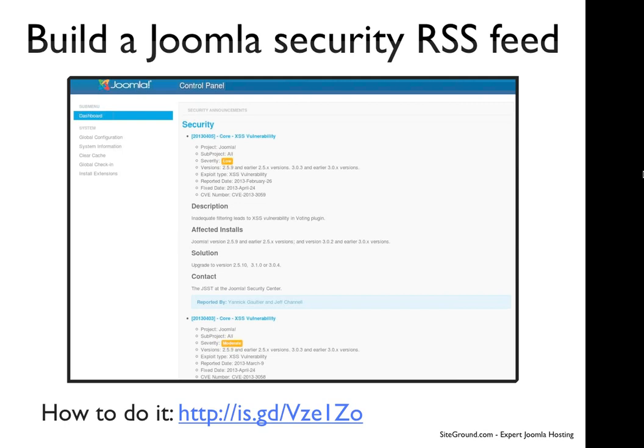It is very easy to create this panel and see it in your Joomla administrative area. And here is the link to our tutorial, which will help you to create this custom feed, which you will be able to use to get in touch with developers and update the extensions that you are using.